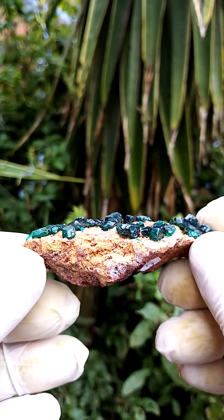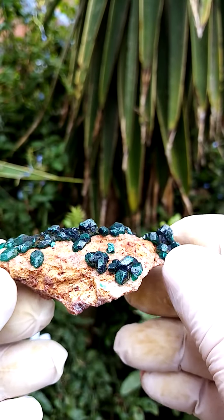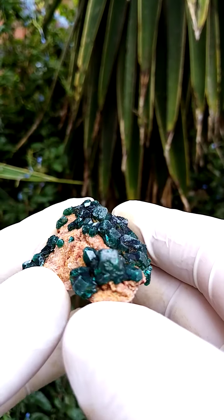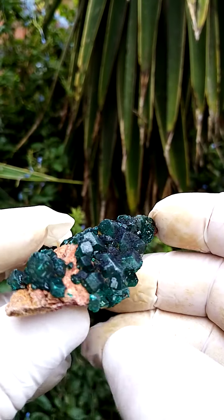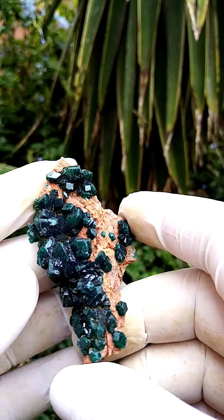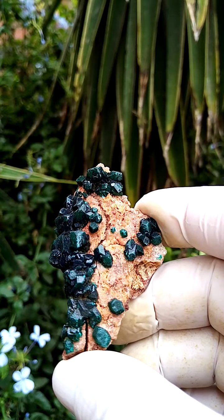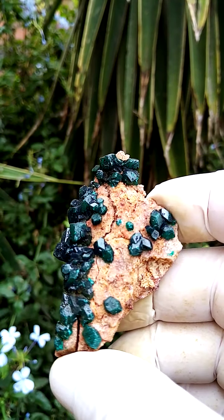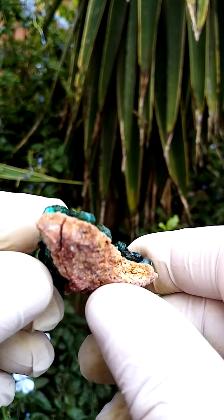Now, on a turntable, going around like this, this is a sideways view. You can see these crystals projecting off the matrix, and size-wise, these are substantial for the mineral, for dioptase. Of course, some may call dioptase a copper emerald, I think is another name for it.